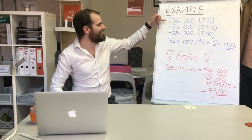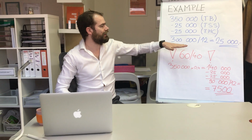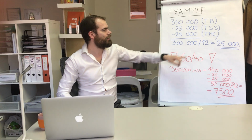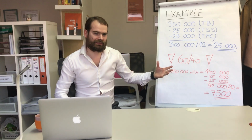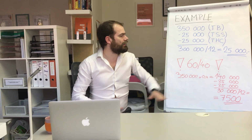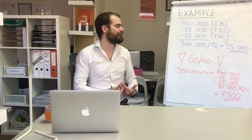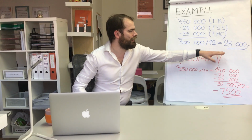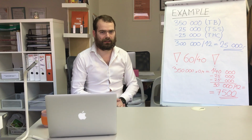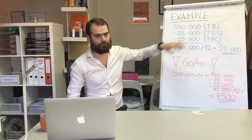So they deduct the total social security and total healthcare, and they get to the total net income for the full year. Then they divide it by the number of months. So that's 12 months for a full year, and they get to 25,000 crowns as your net monthly income. As you see, 25,000 crowns is way above the 12,000 something you need to be making officially. So if your taxes look like this, you're fine.